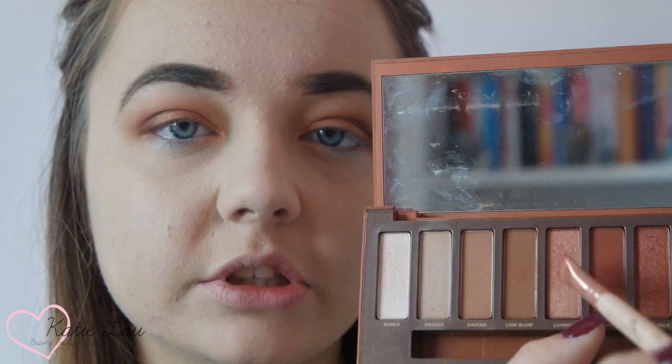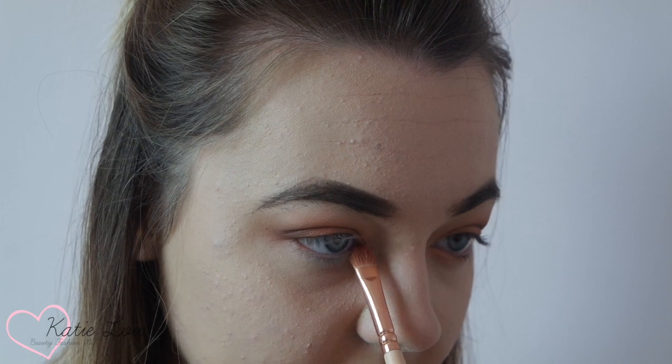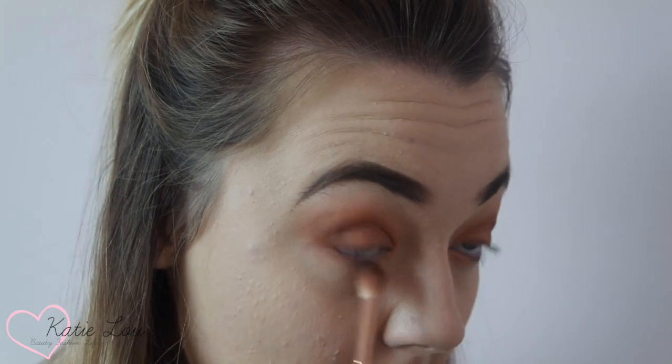Take a bit of that on the very tip of the brush. I then go under my eye, but just in the inner corner, just so it defines the under eye. Take the Cayenne again on the same brush as what I used in the crease and take that under the other side of the eye.